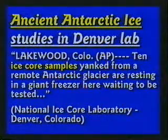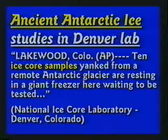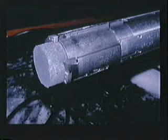But this newspaper article said, in Lakewood, Colorado, a Denver suburb, Associated Press, 10 ice core samples yanked from a remote Antarctic glacier are resting in a giant freezer here waiting to be tested. What do they want the ice out of the Greenland and South Pole for? When they drill down, here's the coring machine. You can see the teeth at the end, how it kind of grips it when it starts to pull it up. I drew these lines on here because you can't see it at this angle, but there are dark and light lines, which I'll show you in a minute.